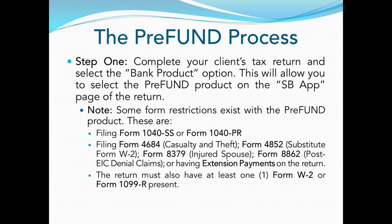And the last restriction, and this one is probably going to affect most of the offices that are willing to offer these products to their clients, is that the return must have at least one Form W-2 or Form 1099-R. You need to have a legitimate wage and income statement or a legitimate pension and annuity statement, something that is reported to the IRS and serves as the basis for income on the return, probably with withholding on it. Their own internal systems will calculate whether or not a person's approved pretty much instantaneously, and we obviously don't have the actual formulas and the actuarial calculations that they use. But in order to do it, you can't have just interest income or just Schedule C income. It needs to have at least a W-2 or a 1099-R. If you don't have either of those two forms present on the return, then the return will not have the option to have the pre-fund product selected.